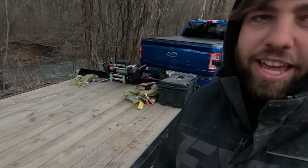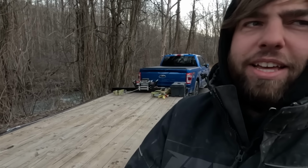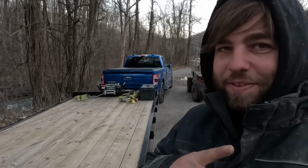All right, we are back at the trailhead where we loaded up Josh's rig and the Talon, and we are heading back out of the woods, hoping to do Pea Gravel Hill, up the Widowmaker, up to Three Leg, up that direction. Hopefully it goes well. Nightfall is setting in now.